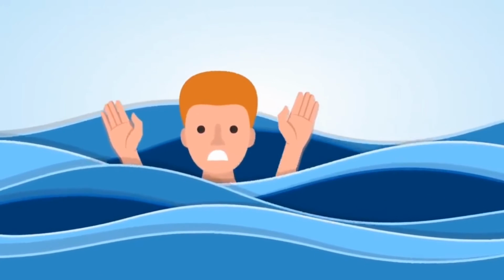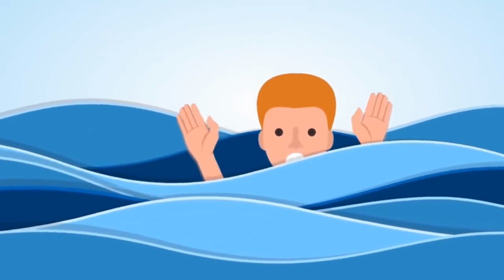In any case, the main reason why people lose their lives when stuck in a rip current comes down to panic. When they find themselves suddenly being pulled away from the shore at a high speed, terror ensues.